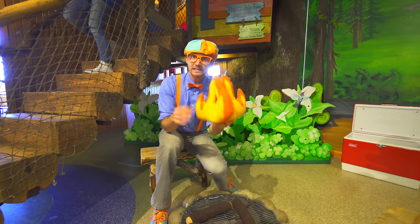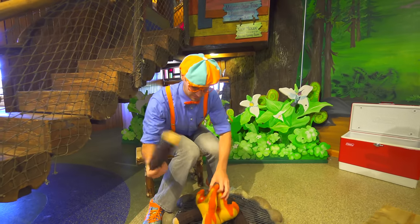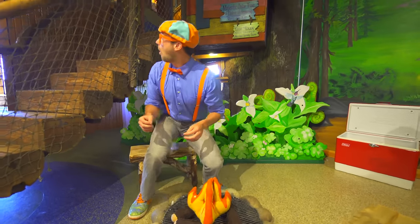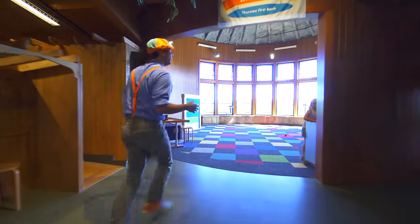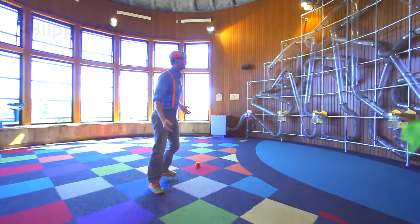Look! Ow! Hot! Hot! And then here's a piece of wood, a log. Okay. And then, whoa, the vacuum tube room. Come here. Wow, I love this room in here.